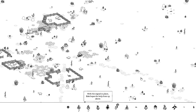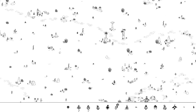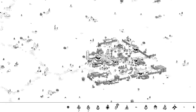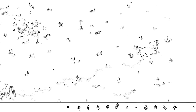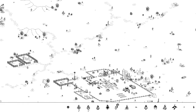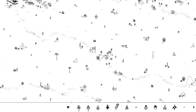Right. With the signal in place, Eric hopes for help from above. Okay, so we're looking for some sort of satellite dish. Let's look for some satellite dish. So many people are going like, help. I need a satellite dish, that's what I need. Needs help from above, as in aliens.